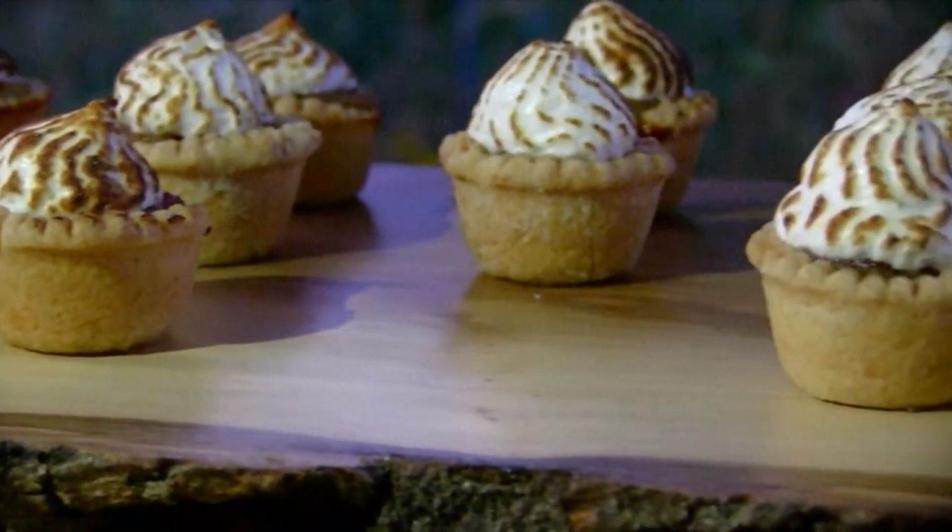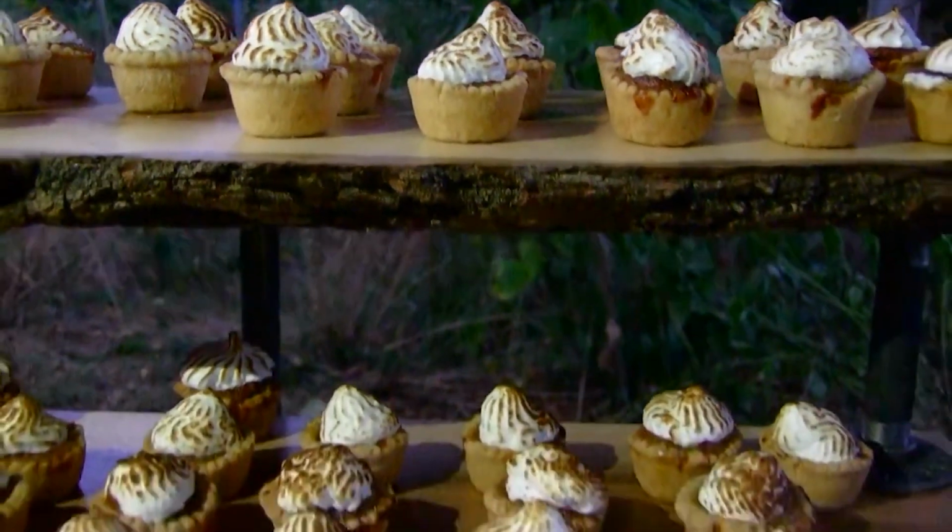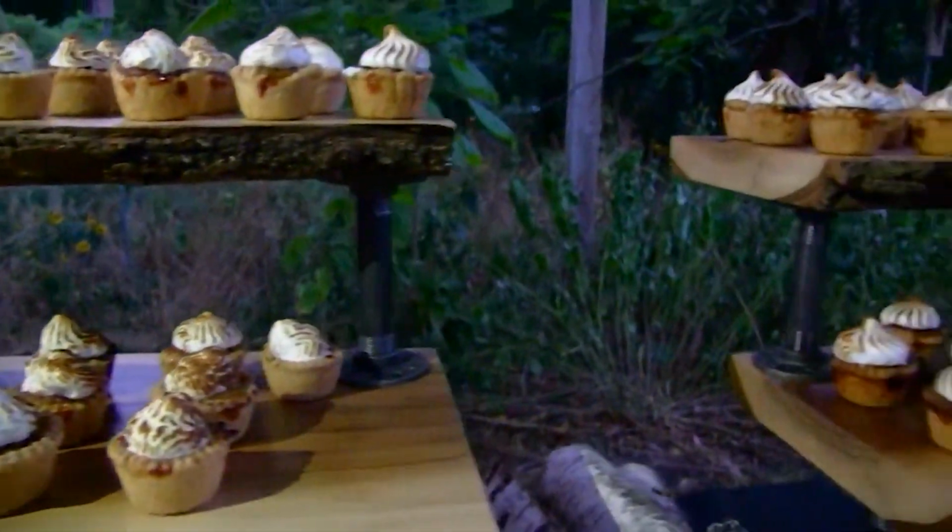And then the final course is a little tartlet that we made with Michigan pawpaws, which the pawpaw is Michigan's only tropical fruit. You'll see these on the side of the road everywhere.